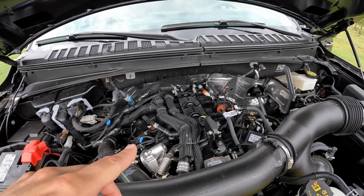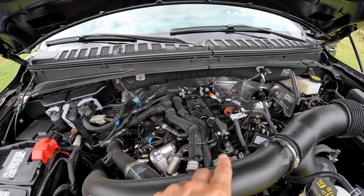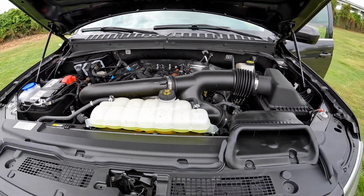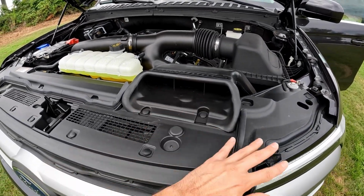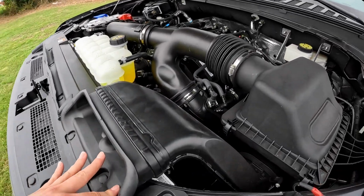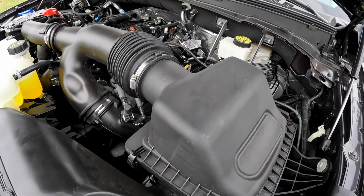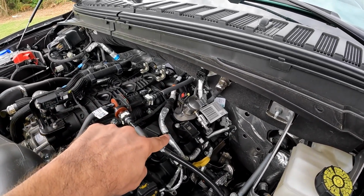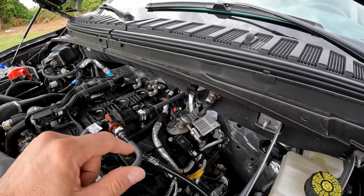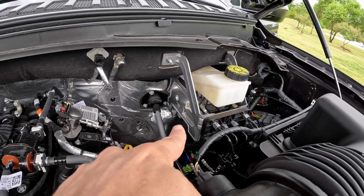A lot of the EcoBoost 3.5s come with a foam one. This doesn't have it. But I do like the huge air intake scoop that Ford's putting on a lot of stuff now. That is really, really nice, and as long as you can get good clean air into there, this thing's going to make a lot of power. You got your DI pump over here on top. Plugs are easy to get to. I like that about these EcoBoost engines. But all in all, she's pretty well packed in here. This also has the electric brake booster system.